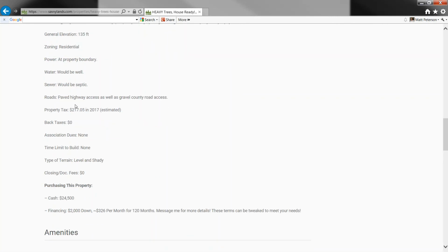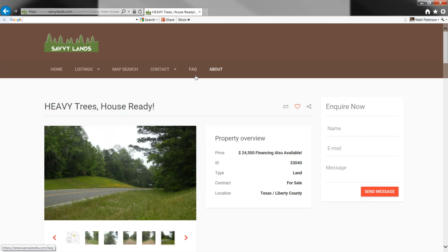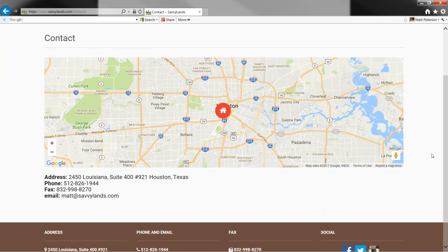Property taxes estimated for 2017 are $217.05. Those are estimated based on last year's values. And again, purchasing this property, $24,500 cash. Or here's just one of the financing options, guys. I own this property, so I can finance as needed. If you're interested in financing, please just give me a ring. You can come up here and go to contact. You can get my mailing address, my phone number, fax, and my email as well.